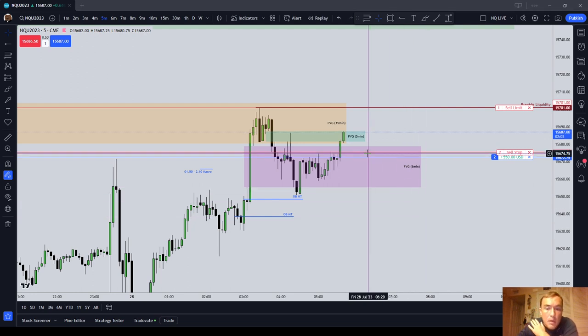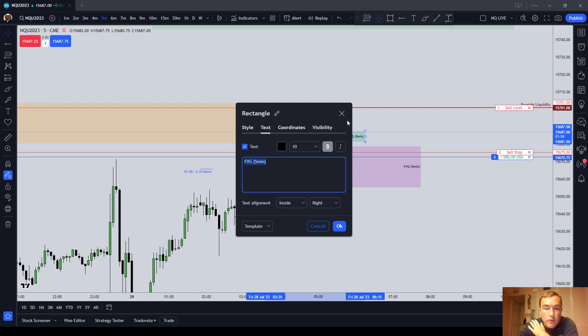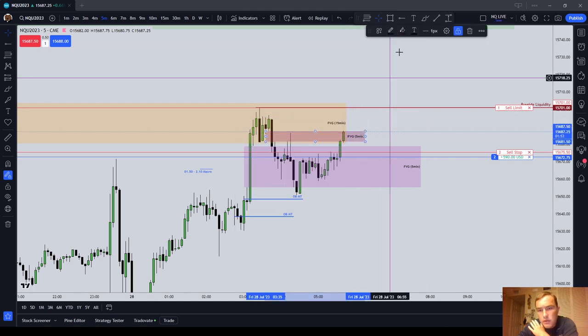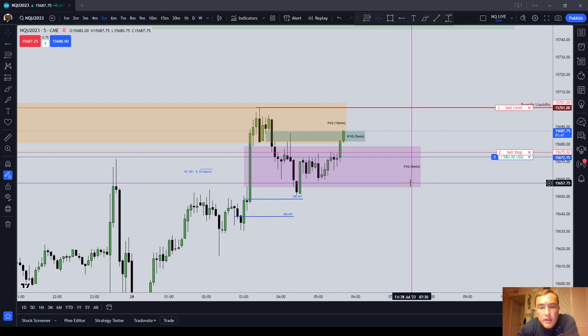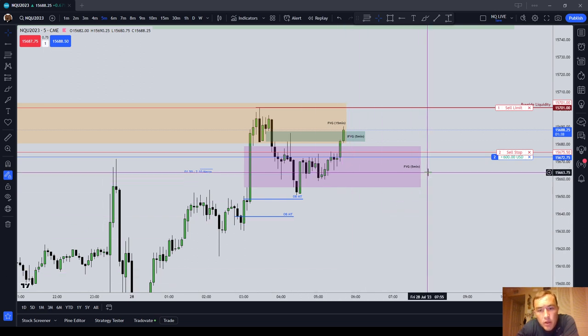All right. So we're going through that fair value gap now. It should be inverting. So I'm going to change this over to inverted fair value gap 5 minute, and then make it green again. So guys, the two PD arrays that I use: blocks and fair value gaps. That's it. That's all I use, blocks and fair value gaps. It's really all I feel like I need.